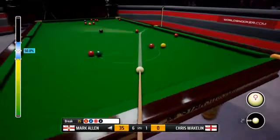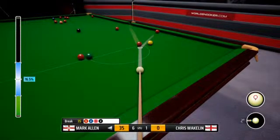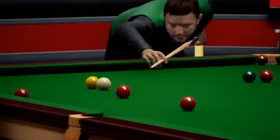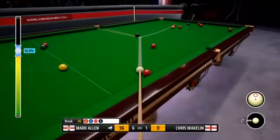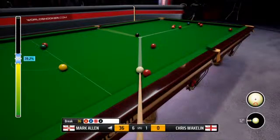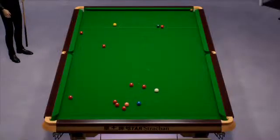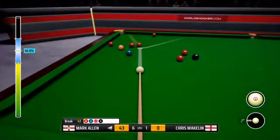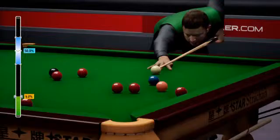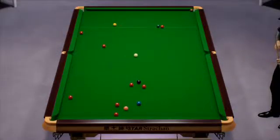35. Yes, he's taking the pot on. Tremendous potting. Superb cue ball control there. Ideal position. 36. That's a top shot. Well played. Really impressive cueing. 43. 44.